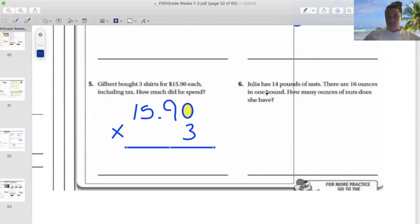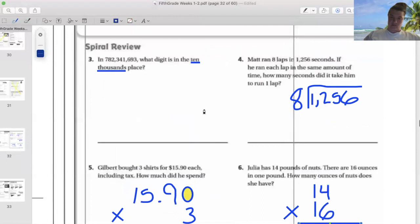And then number 6, Julia had 14 pounds of nuts. There's 16 ounces in 1 pound. How many ounces of nuts does she have? So again, you're doing 14, and then you're multiplying by 16 to get your answer. So that page should be no problem.